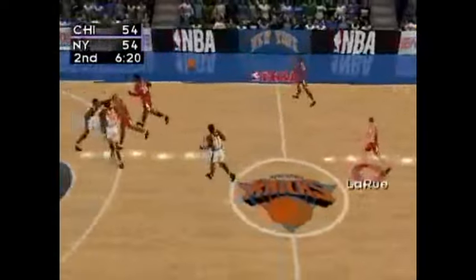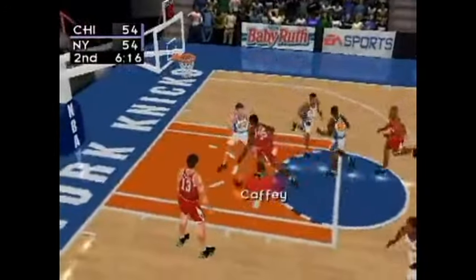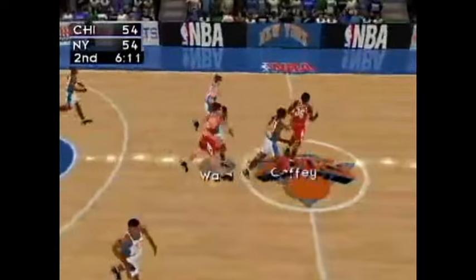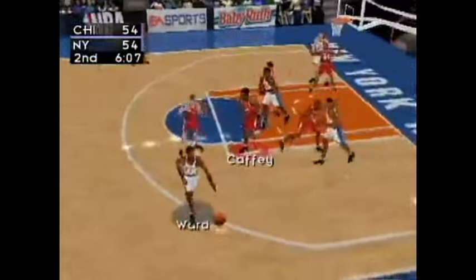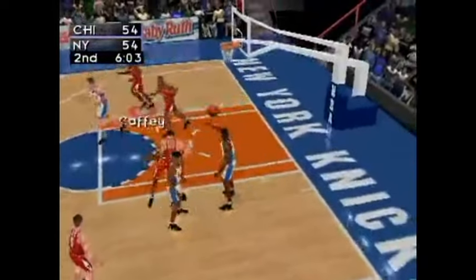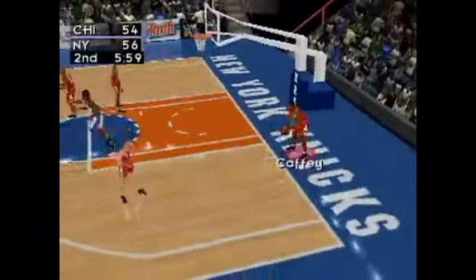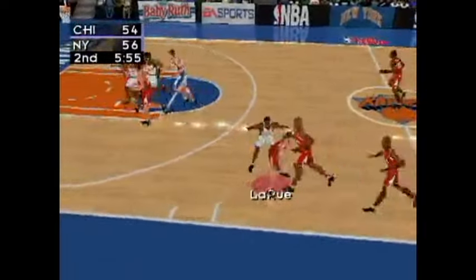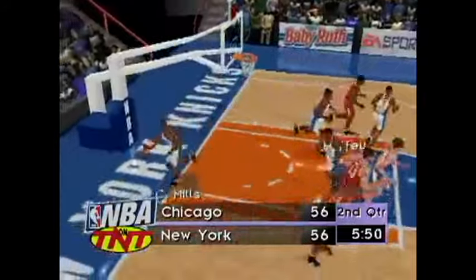Inbound pass to number five. Pass to Burrell. To Caffey. With the shot. Mills with the board. From the right side to Starks. To Williams. With the J. That was pretty. The assist by number three. Inbound pass to number five. From the left side to Caffey. He puts up the jumper.